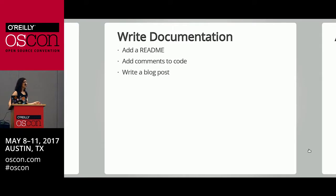Writing a blog post, I think this is one that we often don't think of under the umbrella of contributing to open source, but how many people have had an issue before that they solved from a blog post that they read?